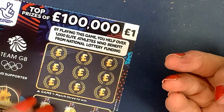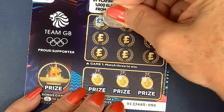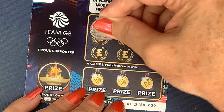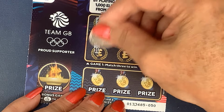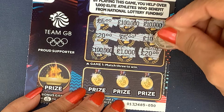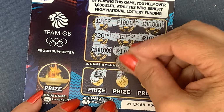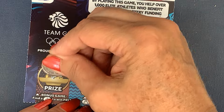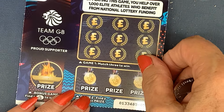Can we get anything on card number 50? Come on. A fiver, 100K, 10K, 20, a fiver, come on fiver, tenner, 100K, 1,000, 20. Can we get money bag, bank, gold bar and a flag? Fingers. No, silver. Card number 51. Come on, card number 51.